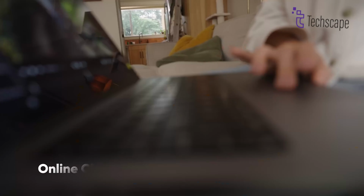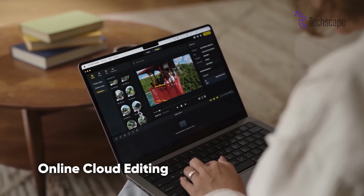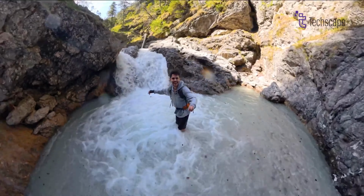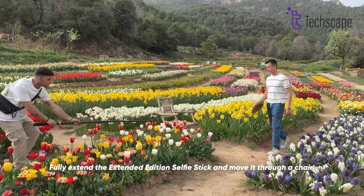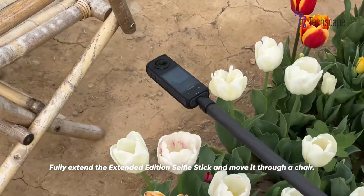One of the X4's standout features is its AI-powered editing suite within the Insta360 app. It offers automatic reframing, stunning effects like bullet time and time-lapse, and even the ability to make the selfie stick invisible. While the X4's editing tools are already impressive, we'd love to see the X5 push things even further.